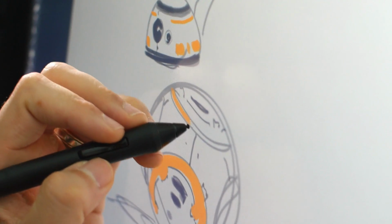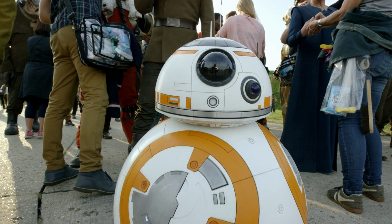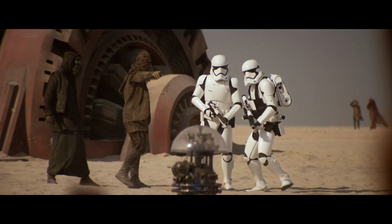JJ was very vocal about that in the beginning, of wanting as much on camera as possible. The ability to have an actual physical droid on set, animating as he would, that was as real as anyone else. That was an incredible goal.